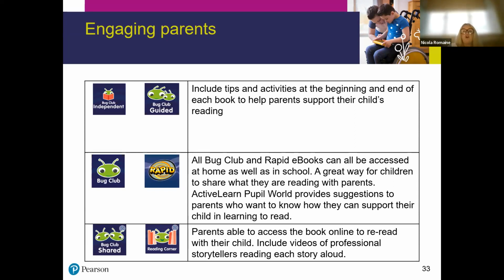And as I said earlier on, they've got a read to me audio. I think I called it read aloud earlier on, but a read to me audio function so that children can hear fluent reading modeled to them, and it doesn't need to get stuck, if you like. So all ebooks in Rapid, Book Club Independent and Book Club Guided also include built-in interactive activities to engage and encourage children to think about what they're reading and develop their comprehension of text as well. So there's lots, they're multi-layered. So across the whole portfolio, you've got lots and lots of solutions in line with the reading framework.